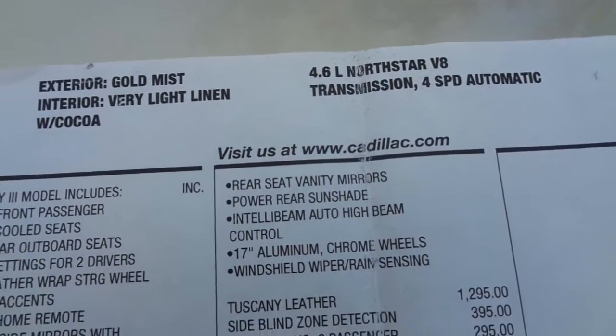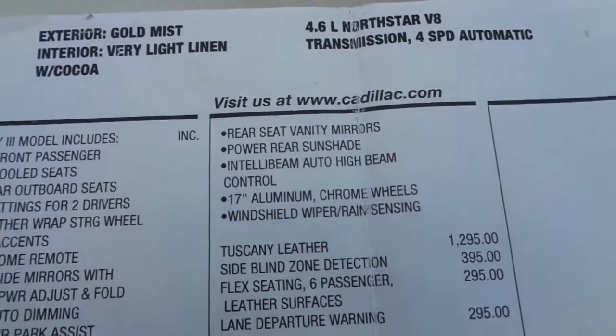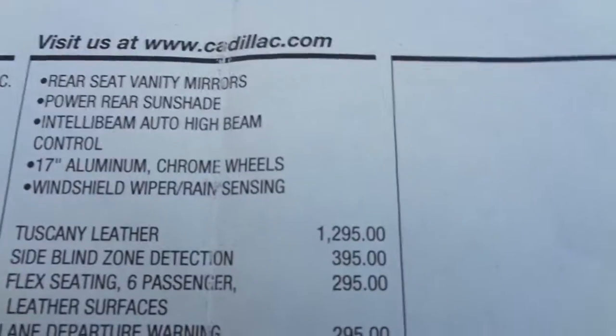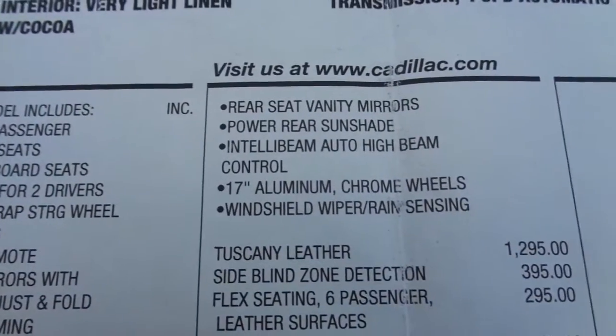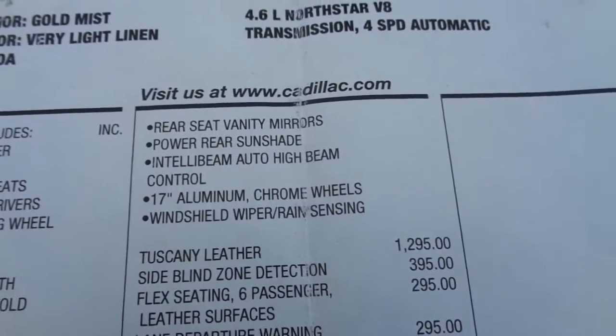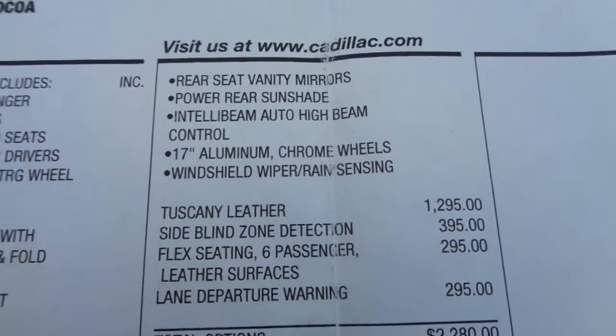It's got a power rear sunshade, rear seat vanity mirror, 17-inch aluminum wheels that are like perfection. And this Tuscany, it's got the Tuscany leather package. It's the best you can buy. It's almost $1,300 just for the leather. It has side blind zone detection. And it also has flex seating, 6-passenger leather surfaces.